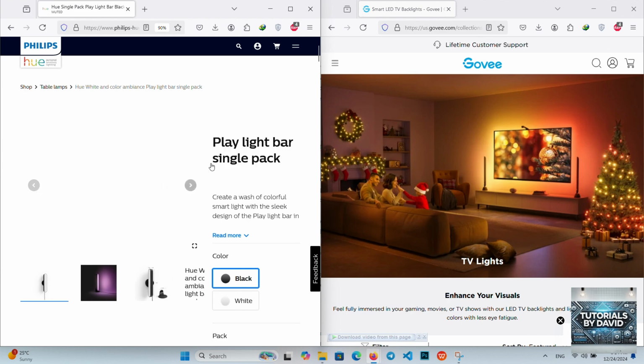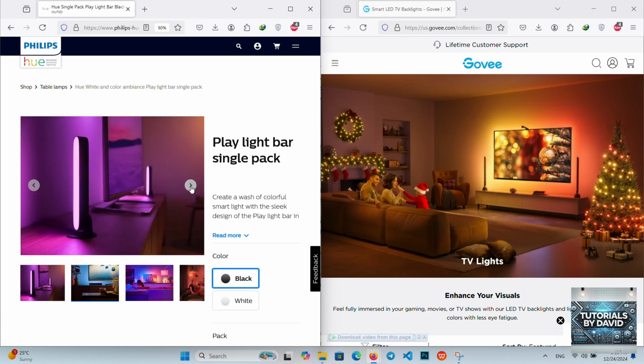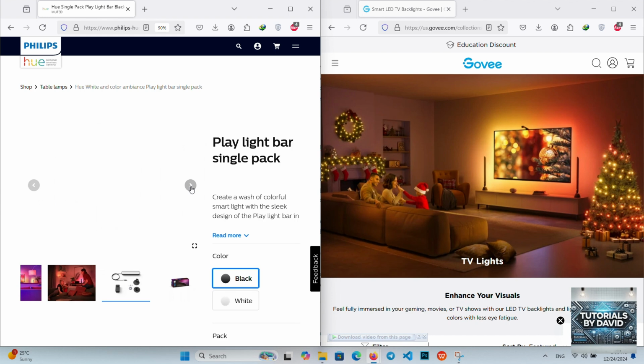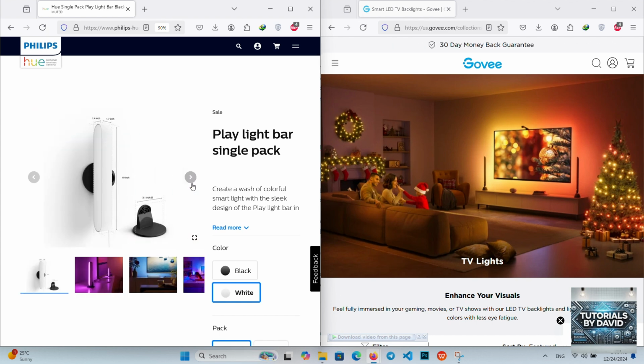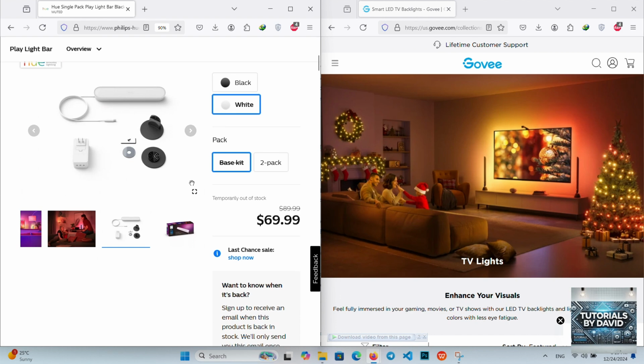Philips Hue Play features. The Hue Play offers vibrant colors and customizable lighting. It syncs seamlessly with your smart home setup, including Alexa, Google Assistant, and Apple HomeKit. Lighting. With 16 million colors and adjustable brightness, you can create the perfect ambiance. The Hue Play can also sync with your TV for a more immersive experience.